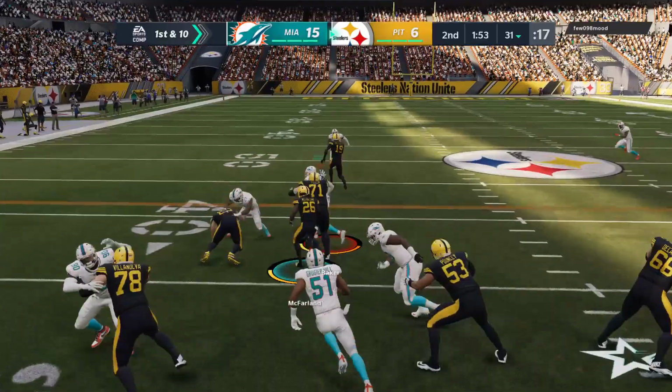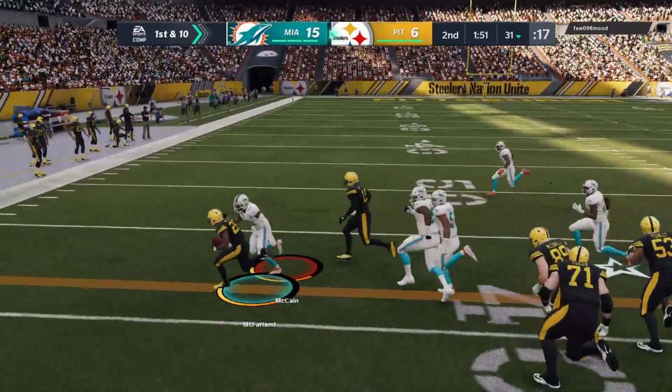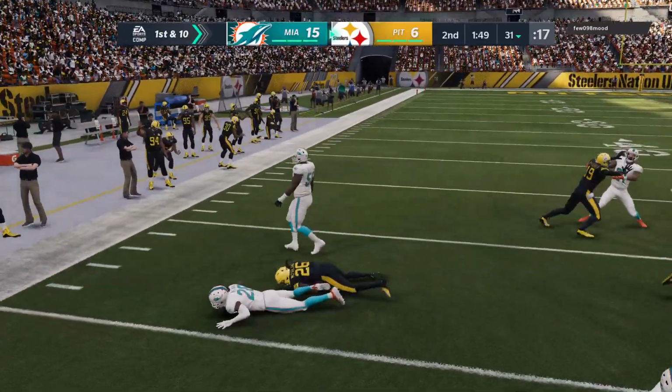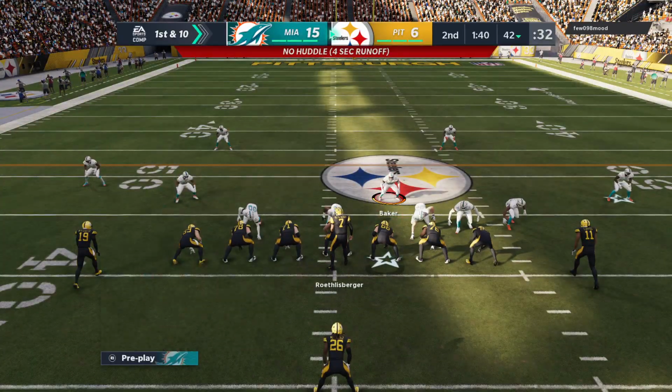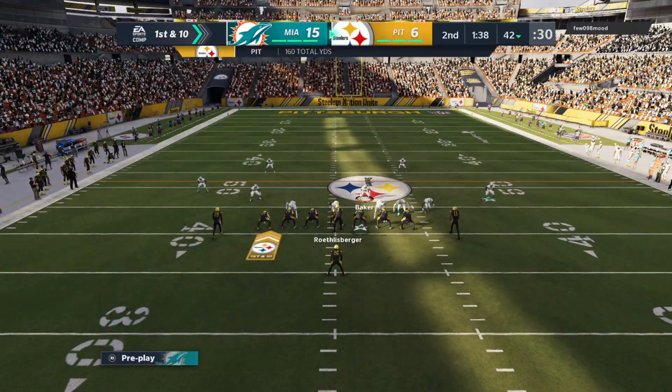On first down, McFarland. And they get him down, but not before he takes it across the 40-yard line. 11 more on that one, and another first down. That's another Steelers first down.